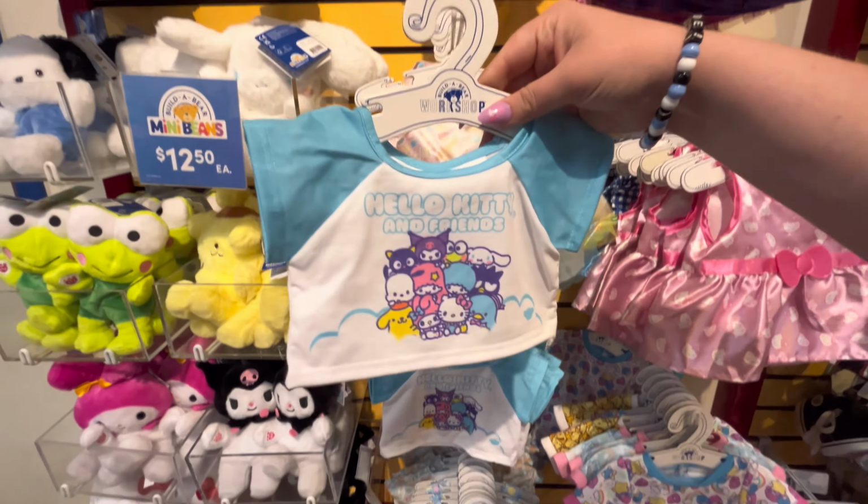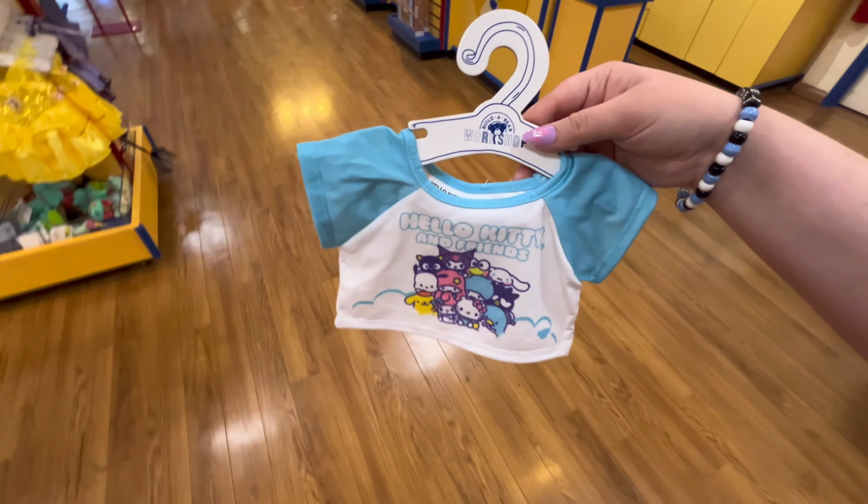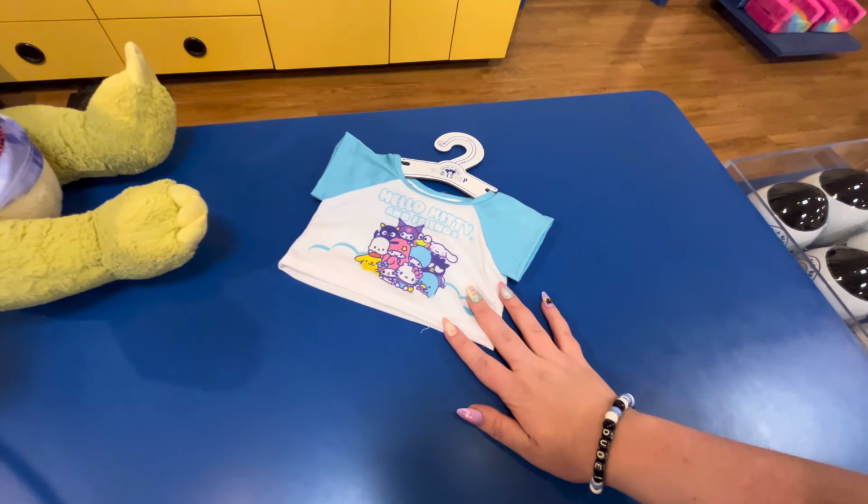Quick question, do you think this shirt is cute for my cat? My cat Rogu feels really secure in shirts. For some reason, having clothes on just makes her more confident, and the Build-A-Bear shirts fit her body style best.